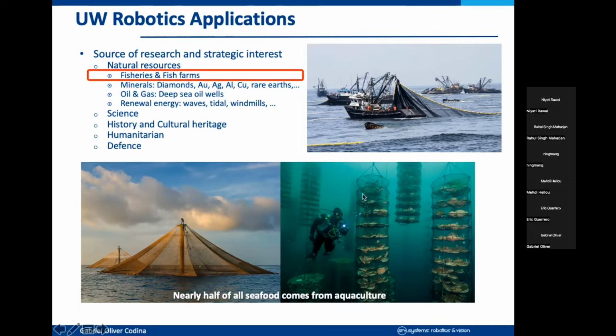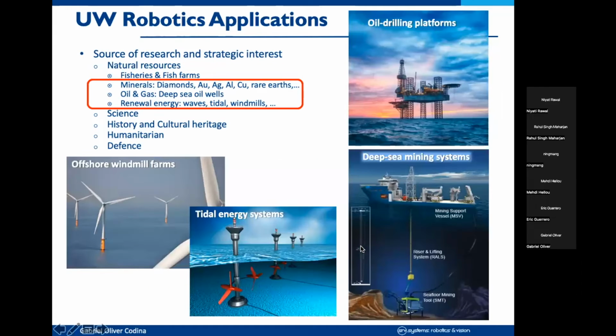And the robots are also used to navigate through the installations and detect the concentration of different kinds of elements that can be dangerous for the fish and all the species that are in the farm. Maybe this is the most known application of robotics in underwater.